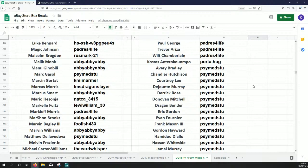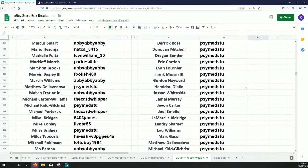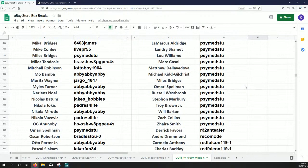SciMed Stu has Avery Bradley, Chandler Hutchison, Courtney Lee, Deonte Burton, Derrick Rose, Donovan Mitchell, Dragan Bender, Eric Gordon, Evan Fournier, Frank Mason III, Gordon Hayward, Hamidou Diallo, Hassan Whiteside, Jamal Murray, Jevon Carter, Joel Embiid, LaMarcus Aldridge, Landry Shamet, Lou Williams, Marc Gasol, Matthew Dellavedova, Michael Kidd-Gilchrist, Miles Bridges, Omari Spellman, Russell Westbrook, Stephon Marbury, Troy Brown Jr., Will Barton, Zach Collins, and Zhaire Smith.